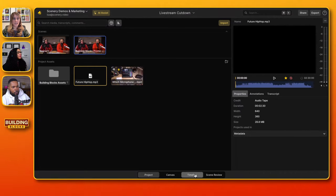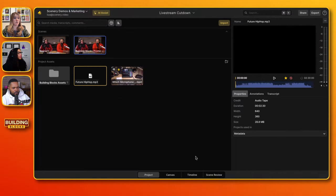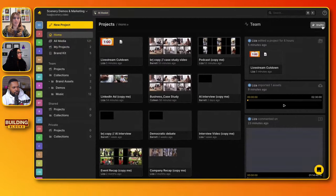Now, if they did create a Scenery account and they are already cruising in their own account, creating their own content, you can invite them as a guest in your project, just a one-off time. You also can invite them to your entire team as well.